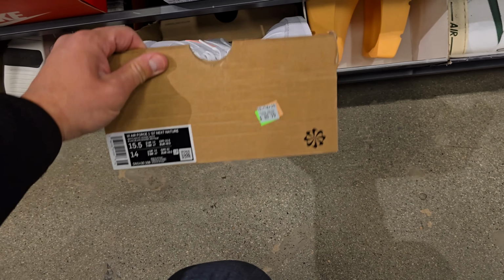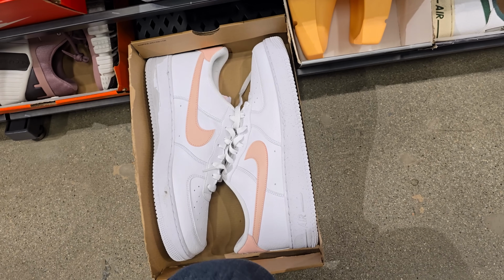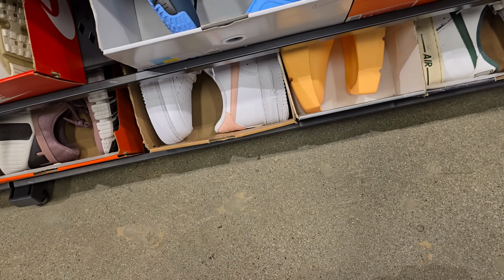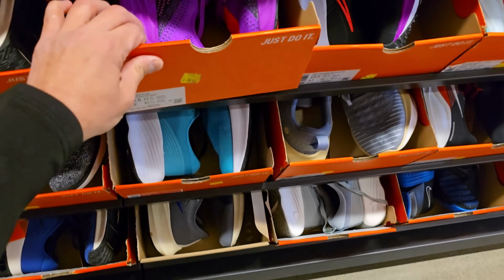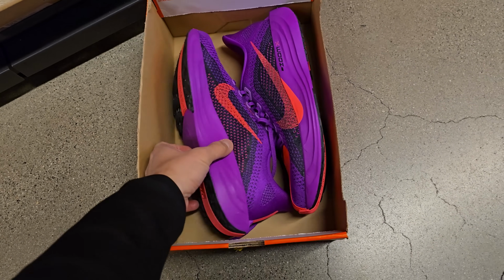They got some Forces down here, size 15.5, 14 men. Yeah, these are going for, what did I say? $50. Moving over to the 10.5 in the men's section. Have been looking for some Invincible Run 3s. I've not really seen them here at this location.